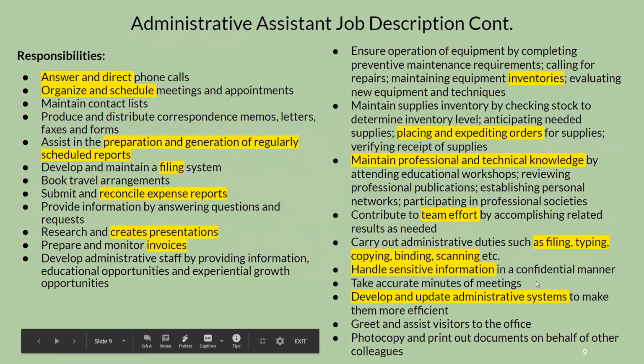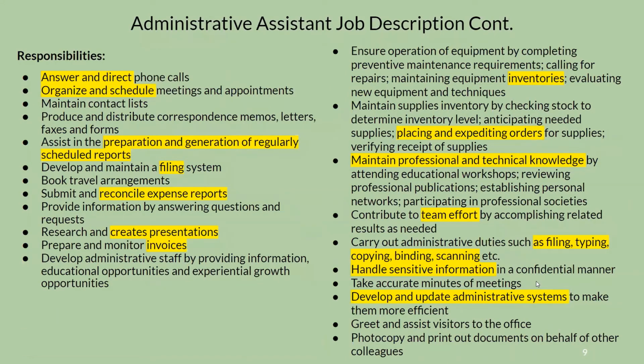Continuing on, for this job description under the responsibilities section, again, we just highlighted those keywords: answering and directing, organizing and scheduling, filing. They want you to be able to reconcile expense reports, create presentations, and then on the right, they talk about team effort, about, again, handling sensitive information. And it really is just taking that time to go through and highlight all of those keywords in every single sentence that they're looking for.